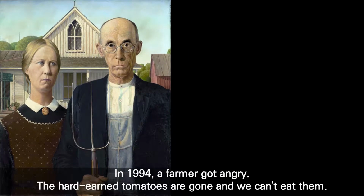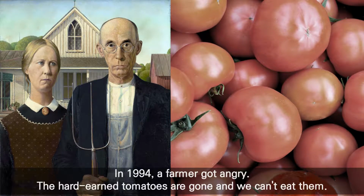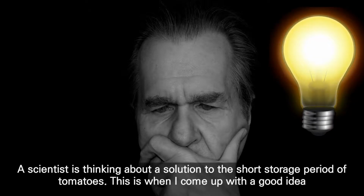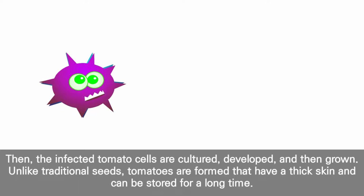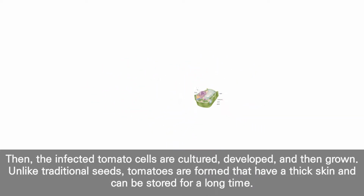In 1994, a farmer got angry. The hard-earned tomatoes are gone and we can't eat them. A scientist is thinking about a solution to the short storage period of tomatoes. This is when a good idea comes. Agrobacterium is given a new ability to store tomatoes for a long time. Then the infected tomato cells are cultured, developed, and grown. Unlike traditional tomatoes, they form a thick skin and can be stored for a long time.